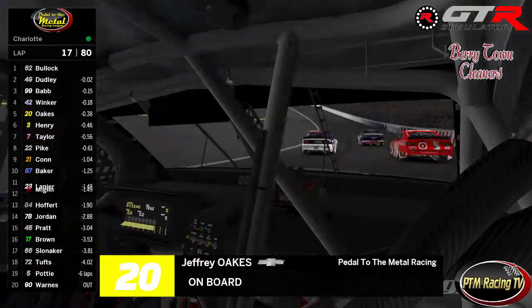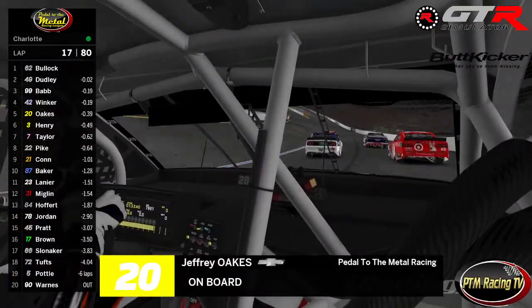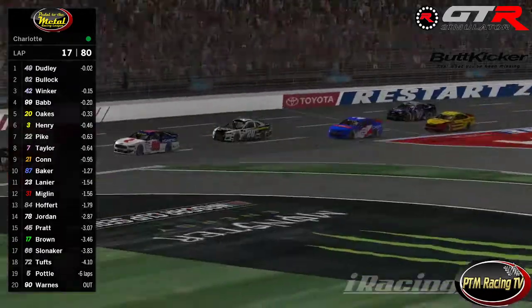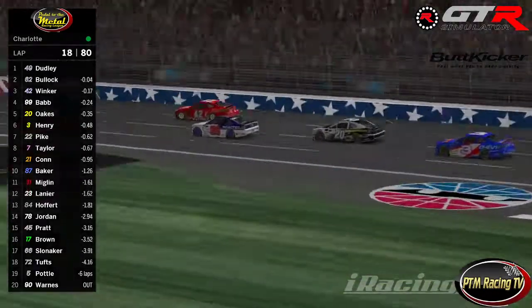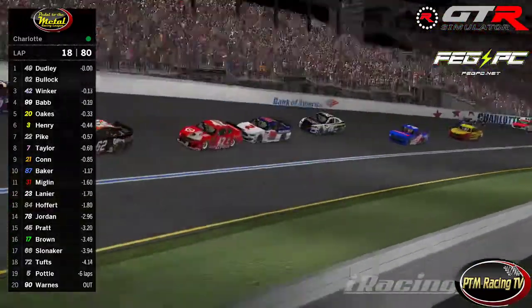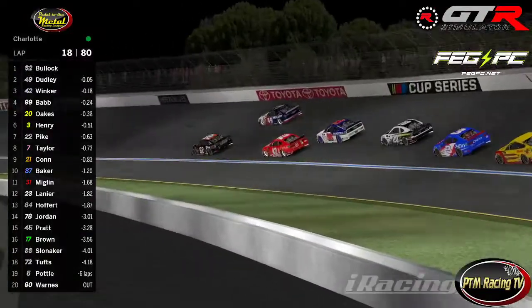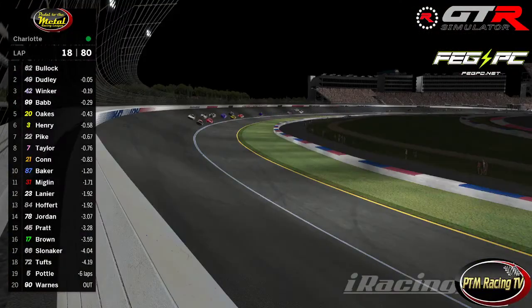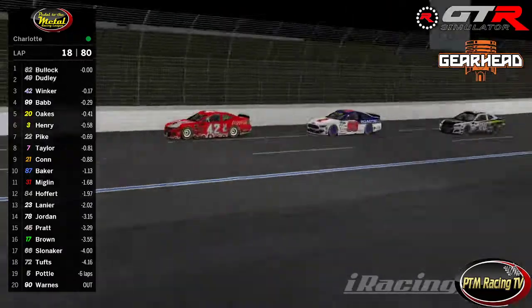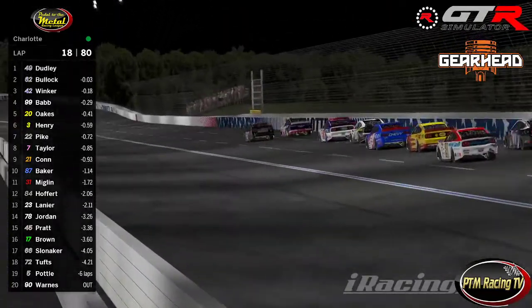Jeffrey Oaks, the number 20, been extremely consistent and conservative throughout the rest of the season, been putting up some good numbers, some good battles as of late. It's going to be interesting to see if he's going to be able to keep doing that and then some, while Wallybab in the 99, despite the errors earlier on, seems to be finding the error of his way and now moving ahead. Just trying to stay in touch and stay in rhythm right now.